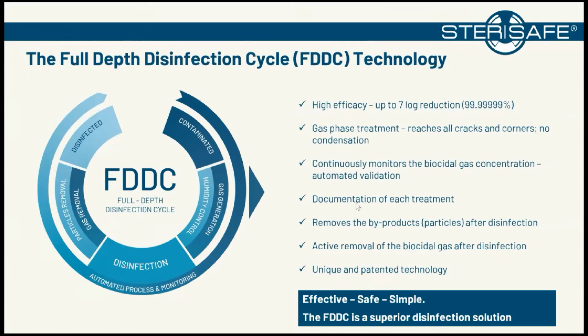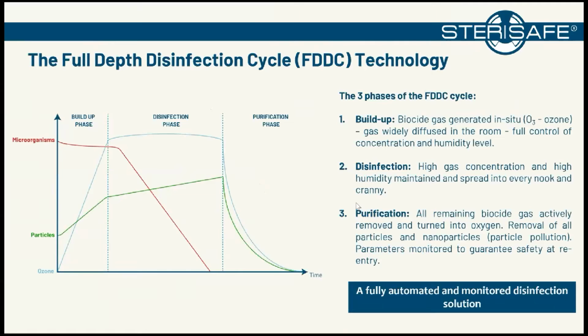The technology also removes all byproducts after disinfection, as well as the biocidal gas, so it is completely safe to enter the room again after the cycle for employees and patients. These are the 3 phases of the technology. You have the build-up phase, where you build the concentration. You keep this concentration stable in the disinfection phase. And you have the purification, where you make the room safe to enter again.